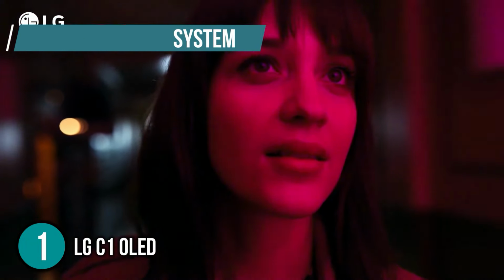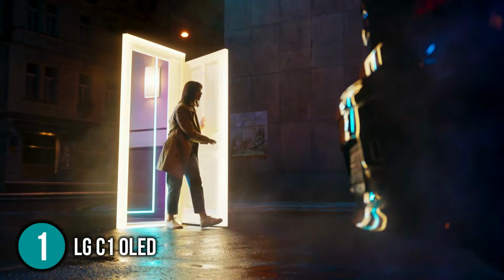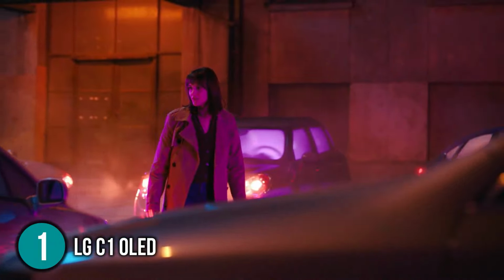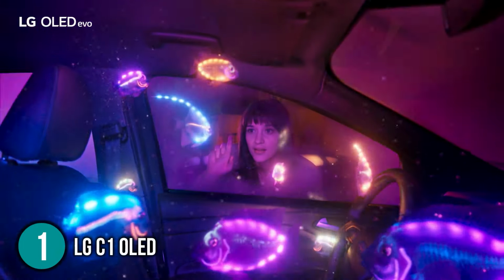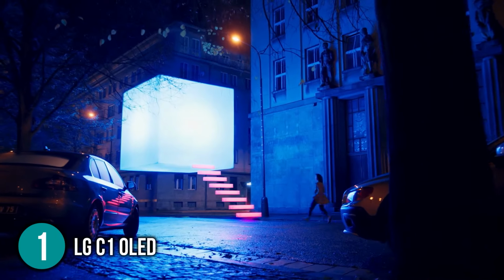It has a quick, responsive interface, and it works with Google, Amazon, and Apple systems seamlessly. Plus, it comes with an endless supply of streaming apps to boost your viewing experience. Additionally, LG features its Bluetooth-enabled Magic Remote that's installed with a built-in microphone for voice commands.